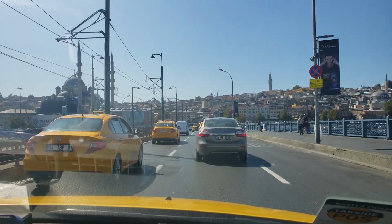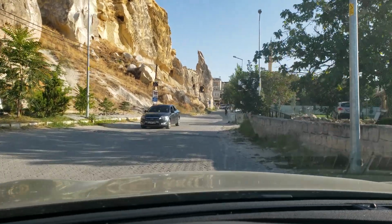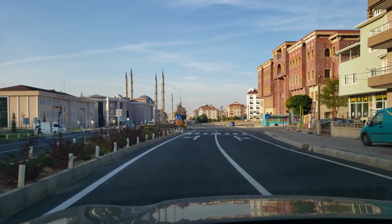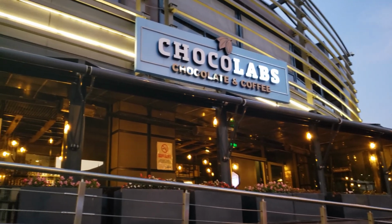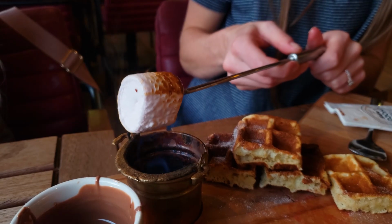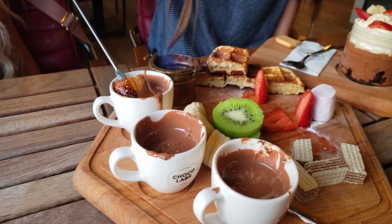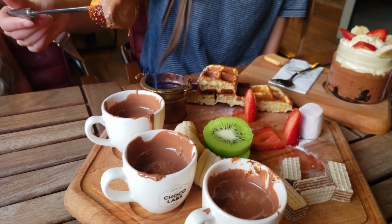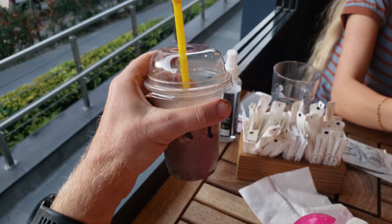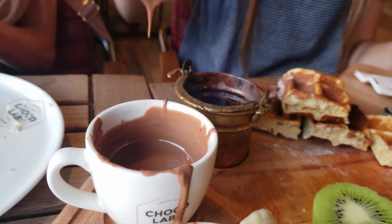Speaking of wandering, if you watch my travel tips video, you know why I think it is important to drive and rent a car in almost every country you travel to. It is so fun and you really get to see the countryside. But also you can venture off to explore little places on your own. We found this amazing chocolate restaurant at a nearby mall. I think it's even a chain restaurant that is unique to Turkey. At least their Instagram makes it seem that way. So if you want to visit this mall and visit Choco Labs, I highly recommend it.